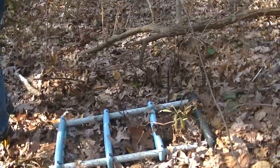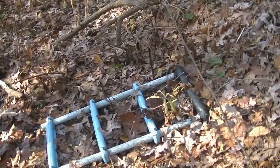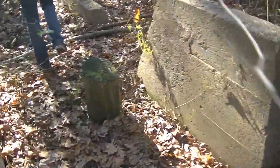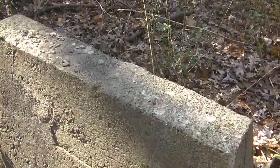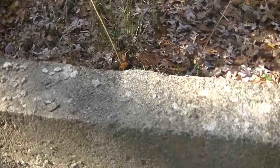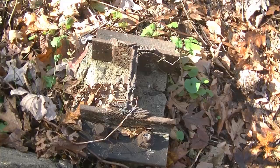Hey, look, it's a toy. It's officially abandoned. Actually, that's a pull ladder. Yeah, pull ladder close enough. You see these concrete blocks here? I believe these are for a water trough that came down through here from the washhouse across the street. Some kind of a steel structure above it.